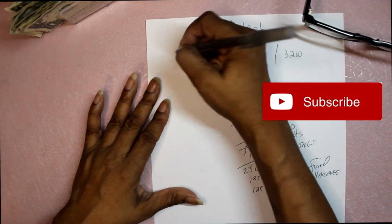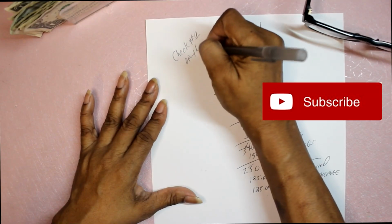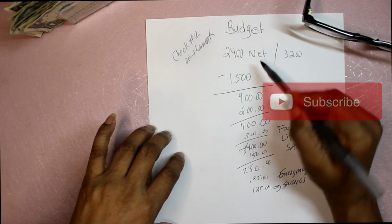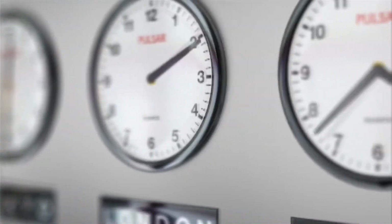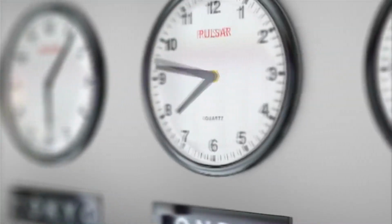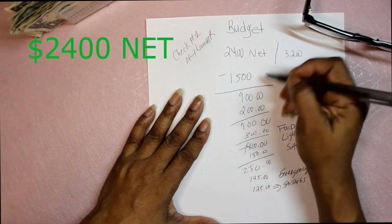This is check number 1 of the month. $2,400 bring home. There's no overtime in. Do not count overtime, because overtime is not consistent. You can use it when you're purchasing a home if you have been getting overtime for more than 6 months, but don't count on overtime. Overtime is sporadic. It seems like as soon as the company realizes you need overtime or you're using overtime, somehow they cut it. So we're just going to deal with the net, $2,400.